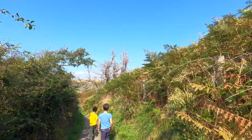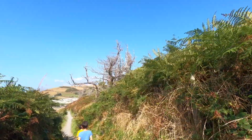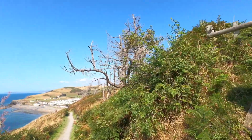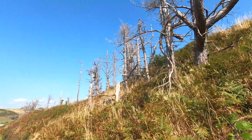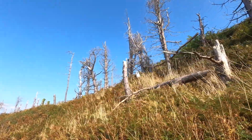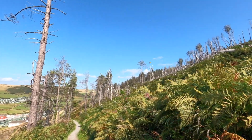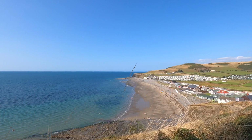Halfway between Aber and Clarach here, there are quite a few of those dead trees. They look pretty haunted, especially at night, I think. Have a look. I wonder what happened to those trees. They're all pretty dead, and also they're all missing a top. It's quite interesting. It actually looks like the whole forest on this side has been broken up, probably by wind.